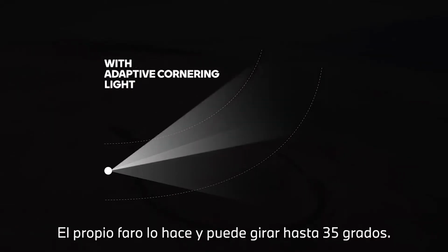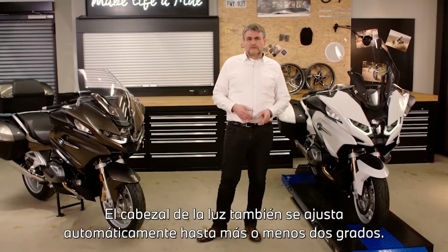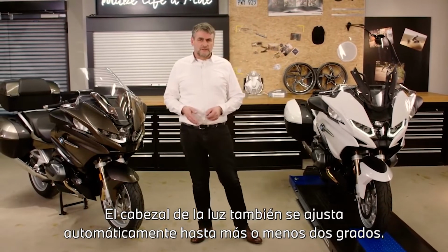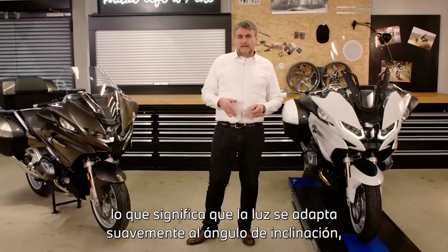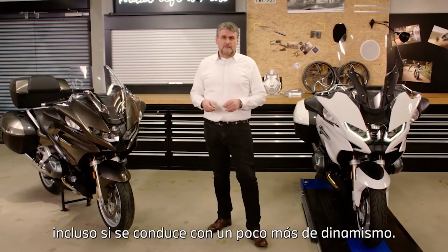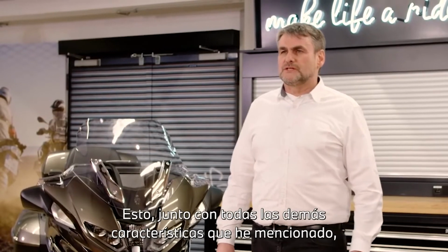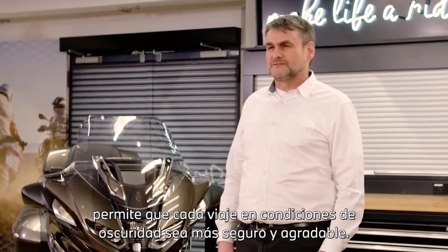The headlight itself does that and can swivel by up to 35 degrees. The height of the light is automatically adjusted as well by up to ±2 degrees. The load of the bike is taken into account too, meaning that the light smoothly adapts to the lean angle, even if you ride a little more dynamically. Now you can always see where you're going. And paired with all the other features I've mentioned, it makes every journey in the dark safer and much more pleasant.